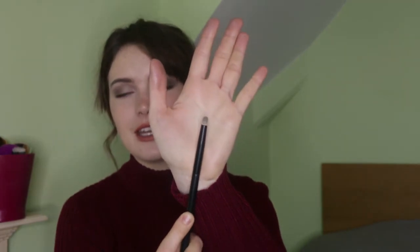And then the final product is actually a brush, and I feel like this brush features in nearly every single video or makeup tutorial that I do, and it's this one here. This is the Kiko eye brush, the Eyes 207, and it's the pencil brush that I use. It's perfect for along the lower lash line, or I use it sometimes to smoke out along the upper lash line, but I use it all the time.